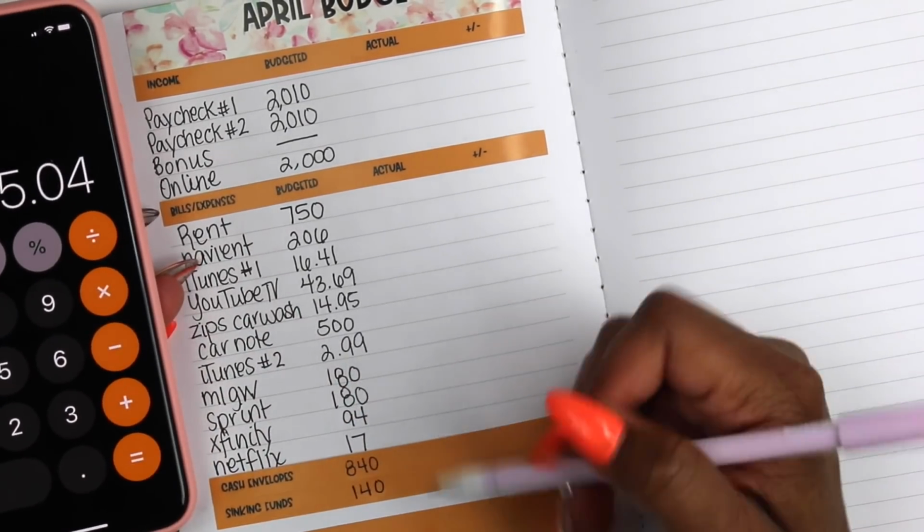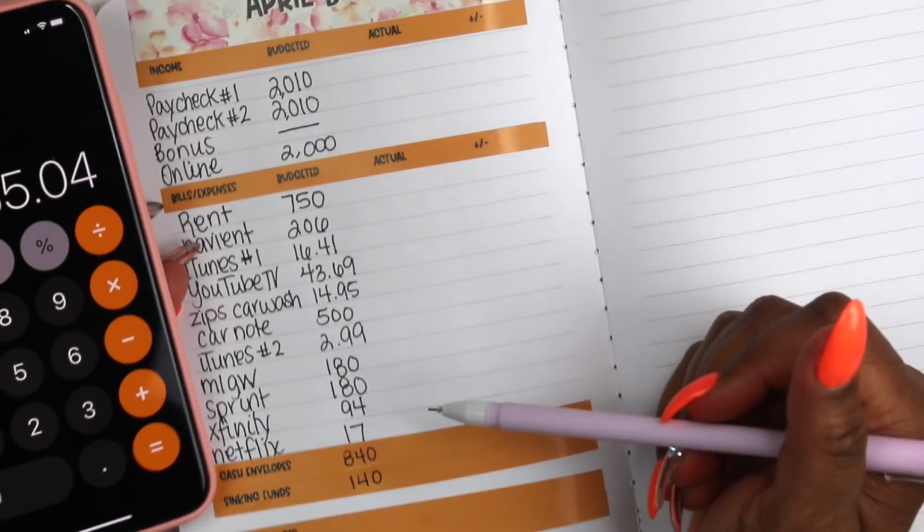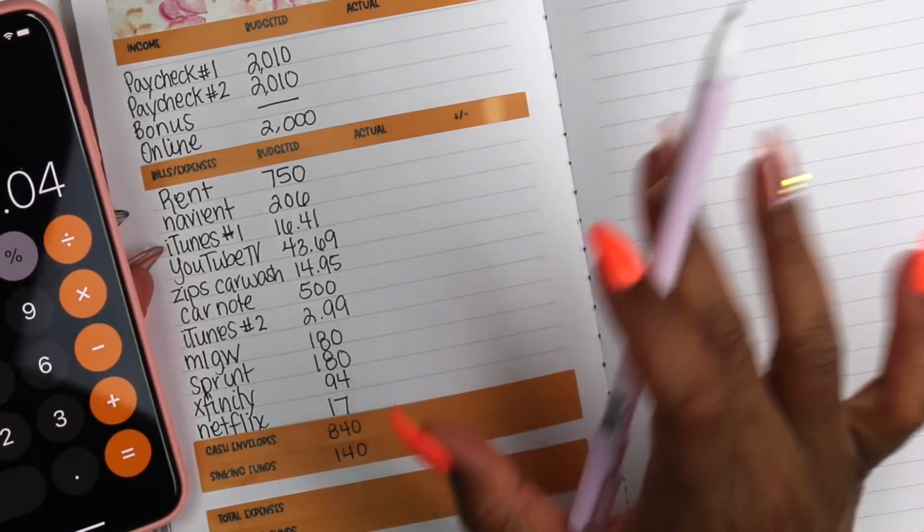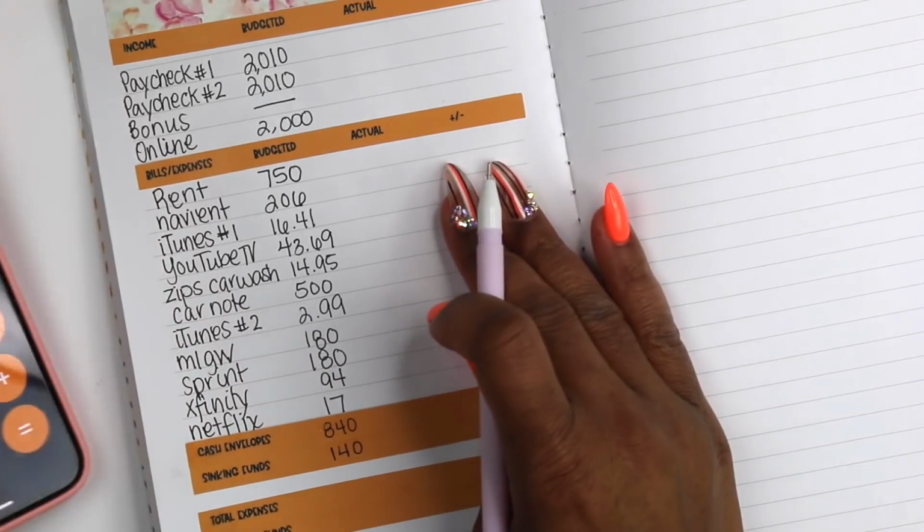So I do have people asking, so what about your groceries? Where are your groceries at? And my groceries are inside of my cash envelopes. So guys, don't freak out about that. My groceries are listed. They are inside of there.